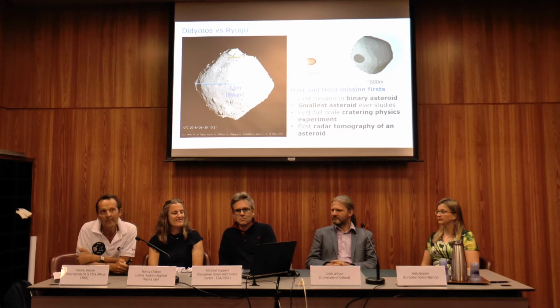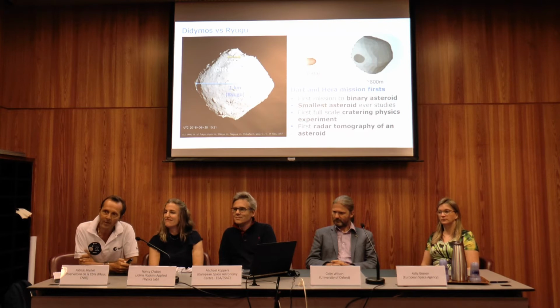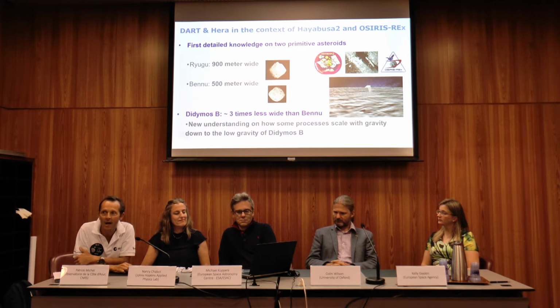And then by DART, the first full-scale cratering physics experiment at a scale of a 160-meter rock. And we don't know yet what can happen. And the first radar tomography, because on Hera, there is a radar that will probe the subsurface and internal structure of an asteroid, something that has never been done before. So in the context of Hayabusa 2 and OSIRIS-REx, we have these two fascinating missions which send us absolutely fabulous images of two new worlds for us.